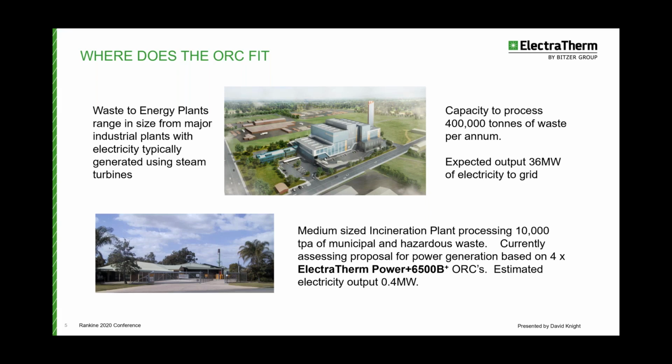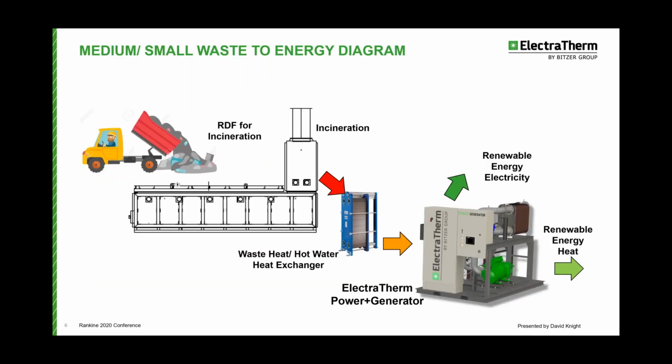For small, medium-sized incineration plants, we have to look at alternative power generation. And as this plant here down in the lower left, it processes 10,000 tonnes per annum of municipal and hazardous waste. It's currently assessing proposals for power generation based on 4 of our units with an estimated output capacity of 0.4 of a megawatt.